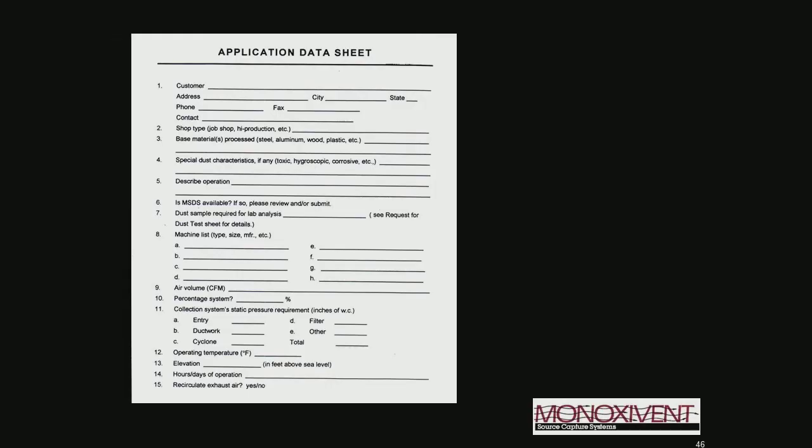This is an application data sheet similar to what I showed you for vehicle exhaust. This is designed for dust collection, but the bottom line is we need to know what the dust is that we're collecting, what is the volume of dust that needs to be collected, and what you want to do with the dust once it's collected. Based on that, chances are it will generate more questions as far as explosive and things like that. But that's the beginning of the information that we'll need to help you design a system.